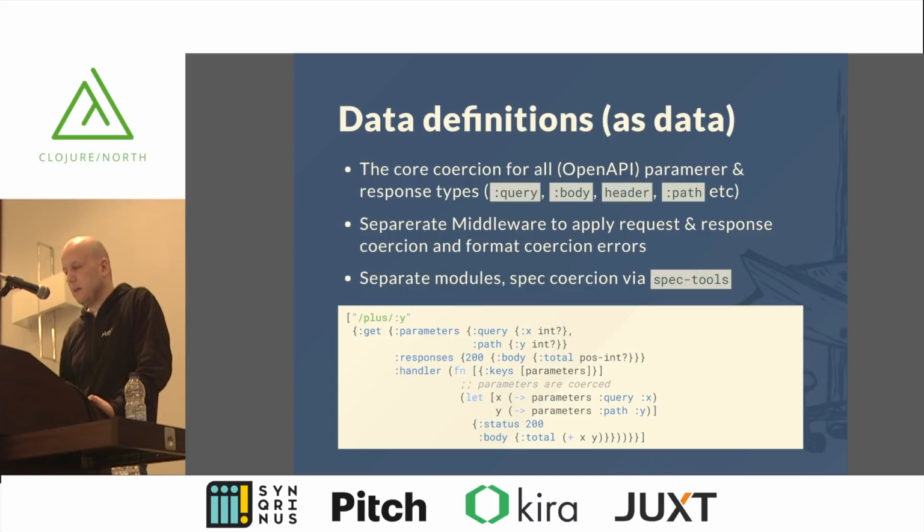The new thing is that it supports the spec nicely. There are requirements for a query, that's an integer x, and a path parameter y, which is an integer, and it will return 200 with a body of total, which is a positive integer. The handler just sees the parameters as coerced automatically. You have to put in this middleware. It's just data, but when you put this middleware in, the middleware will say that these keys are allowed, and it will do the transformation.